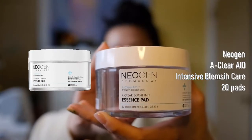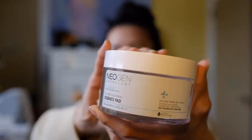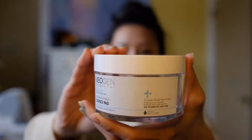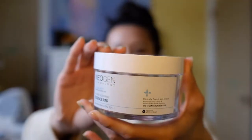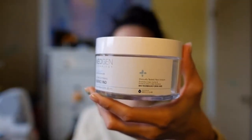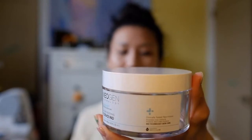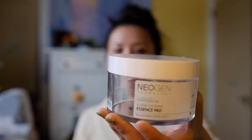So it is the A Clear Soothing Essence Pad. I forget how, I think there were like 20 of them in here. It wasn't a lot. So these are double-sided gauze and a smooth weave, or smooth, I can't even say it's a weave, but it's a smoother side soaked in serum that is, I think it said something like birch, to kind of naturally keep the face bacteria free.